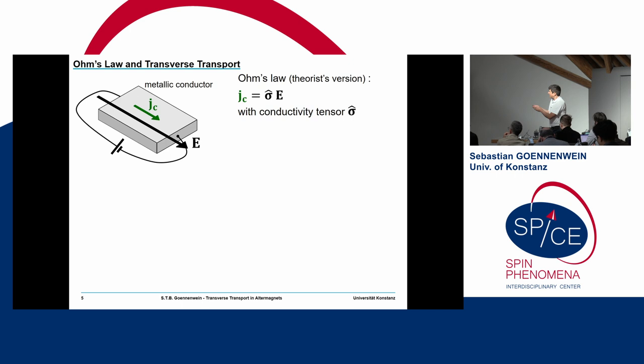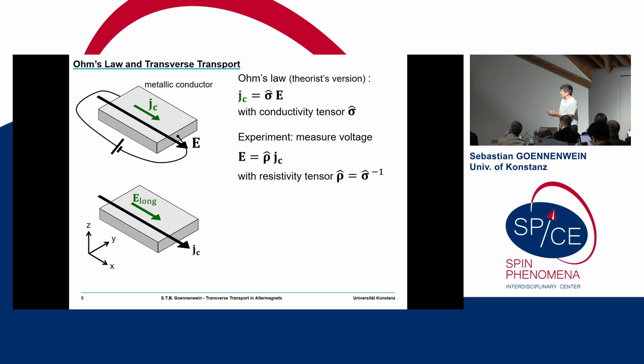I always say this is the theorist version of Ohm's law. It's a very elegant concept. You apply a force, the electric field, or a gradient, and you get a resulting flow. Now, I'm an experimentalist, and unfortunately, this is not the simplest way to measure things. For experimentalists, it's much easier to apply a current and measure the ensuing electric fields or voltages.